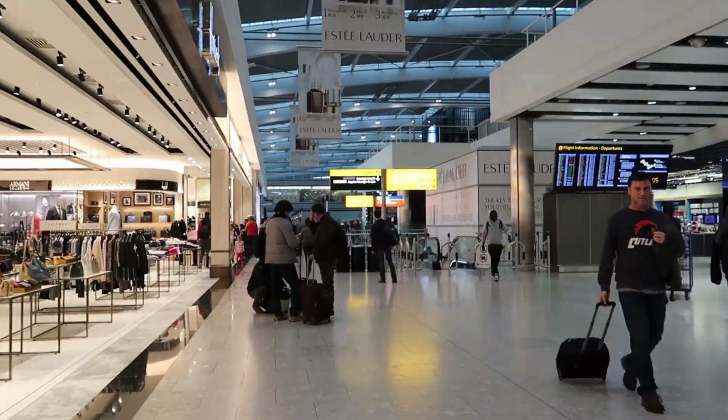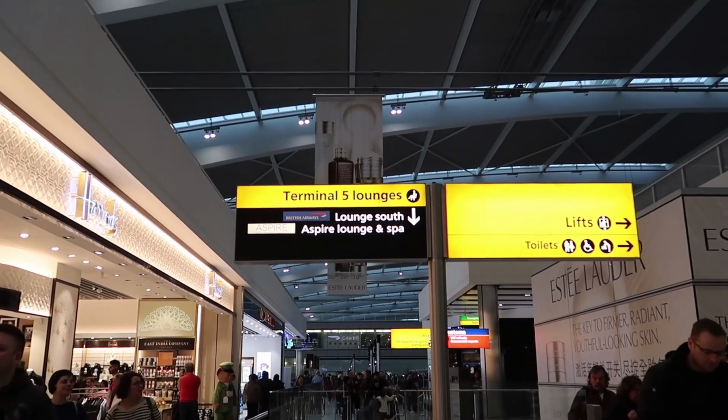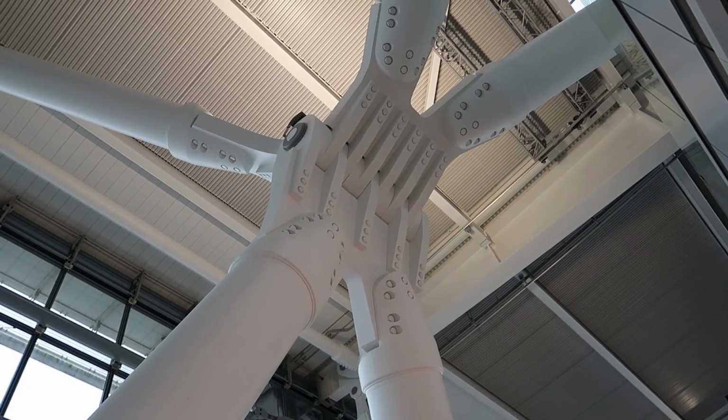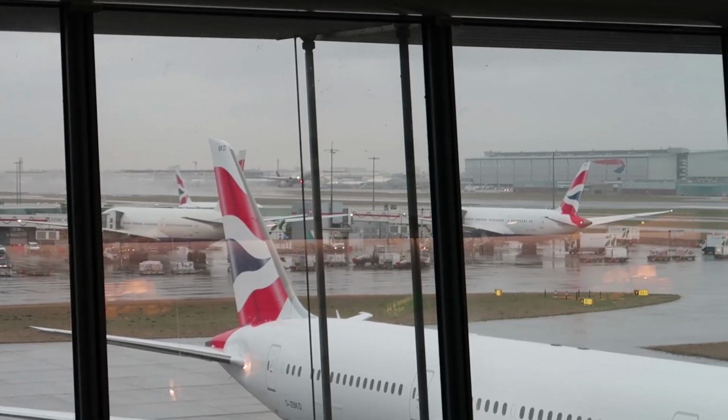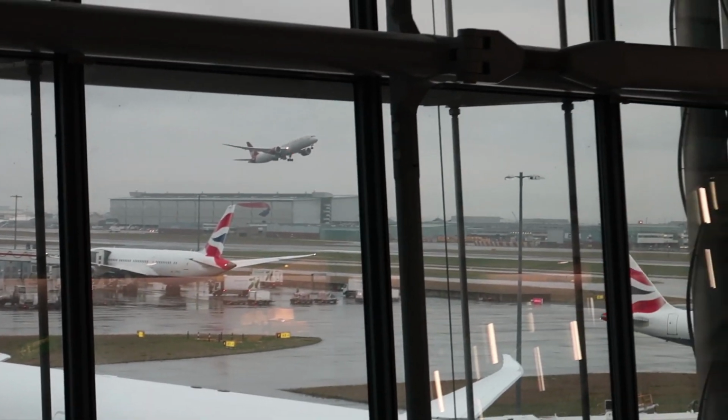Today we are going to review the only Priority Pass lounge in the departures area of London's Heathrow Terminal 5. The Aspire Lounge and Spa is near Gate A18. It's a long, narrow lounge open to the internal structure of the terminal, facing the large windows that look out onto the tarmac. A great place to plane watch. You can observe takeoffs and landings.